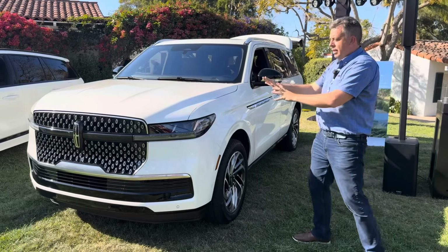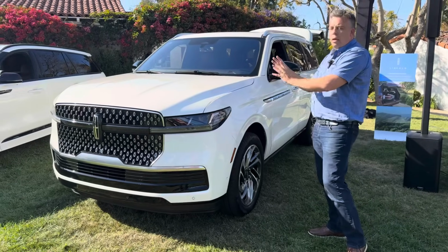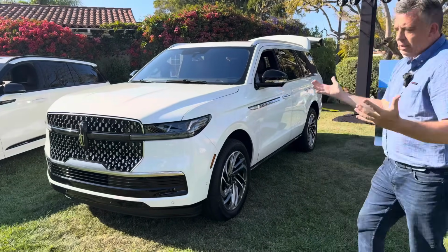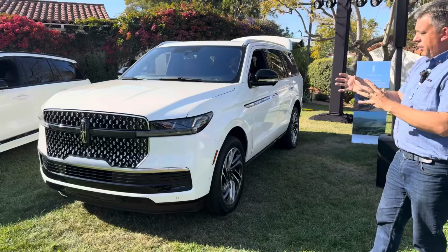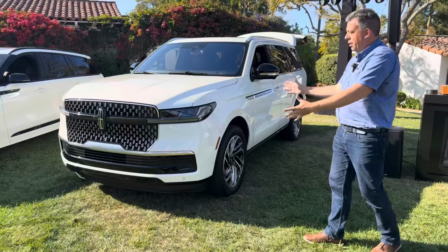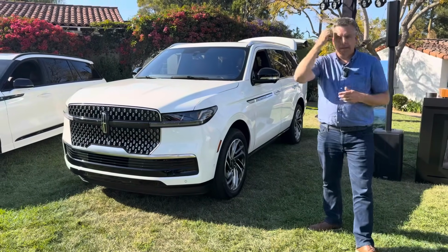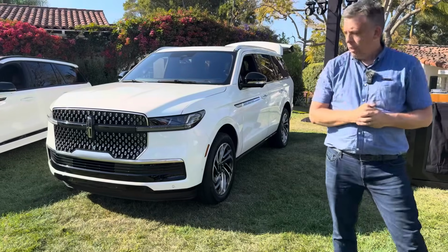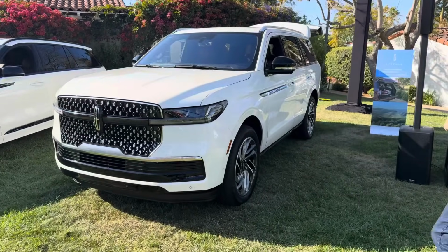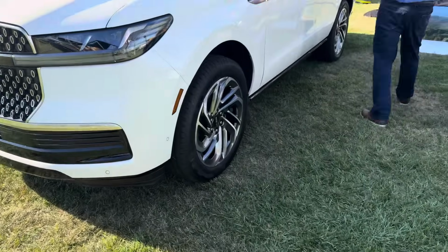Because if you compare this against the Cadillac Escalade or the Infiniti QX80, or some of the other competitors, those start at like the $85,000 range. So you might be wondering, why is this more expensive? Well, some of the other options, like the Escalade, can be had in two-wheel drive. This is all-wheel drive, four-wheel drive always. Also has low range. So I'll show you that in a second.